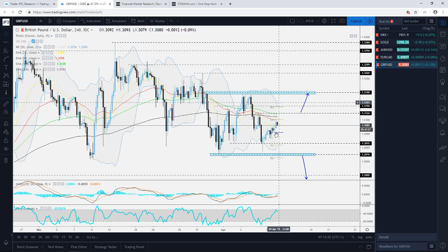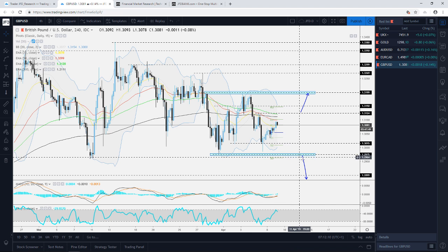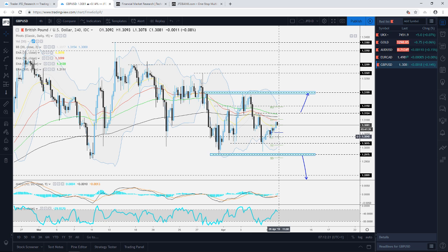Today we might maybe see just random walk here. As you can see, the pair is currently kind of stuck here between these two levels, the 1.2975 level on the downside and the 1.32 level on the upside, so approximately there. So it's currently stuck here in this zone.